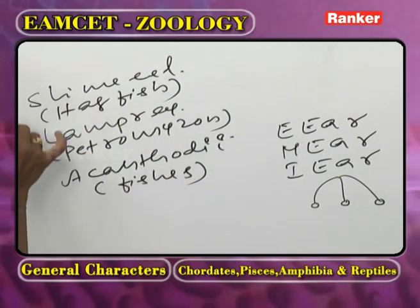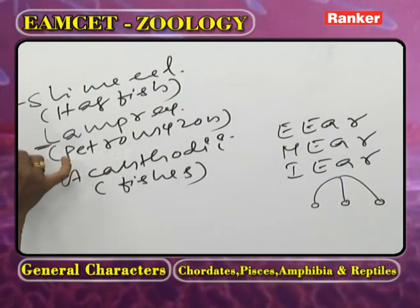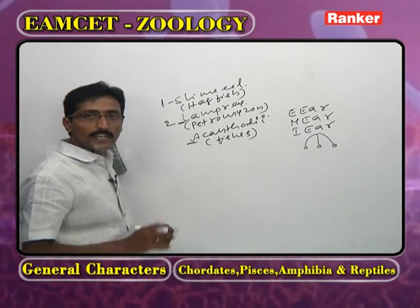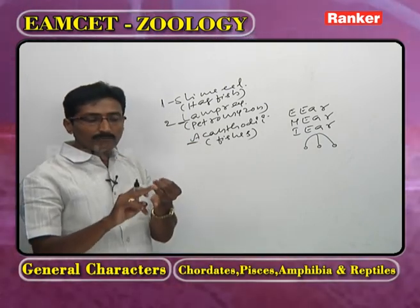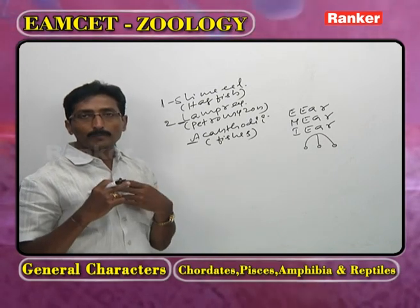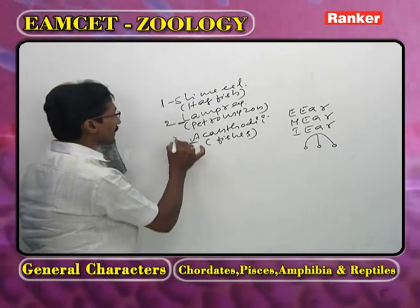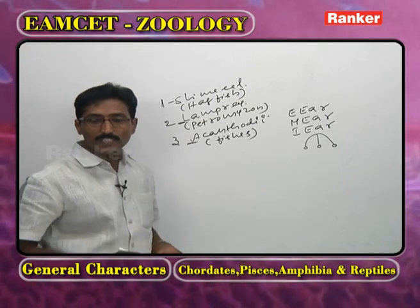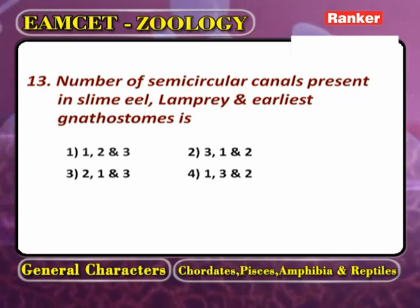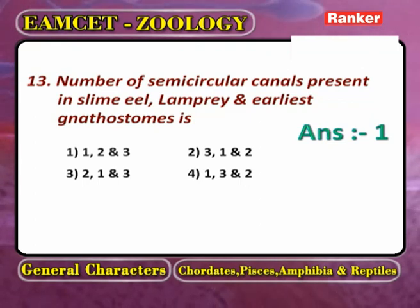Now, in a hagfish, how many semicircular canals? One. In lamprey, how many semicircular canals? Two. In fishes, don't forget it, in Pisces, amphibians, reptiles, aves, mammals, including man, in the internal ear, how many semicircular canals are present? Three. Now, based on this information, what is the correct answer for this question? The first option, 1, 2, and 3 semicircular canals. Now, we go for the next question.